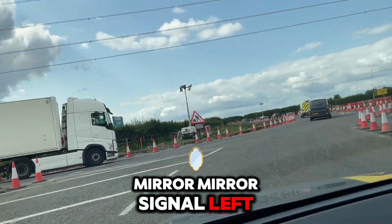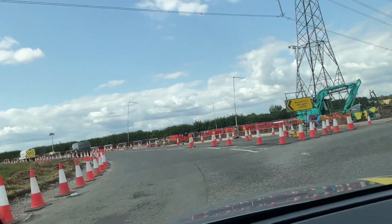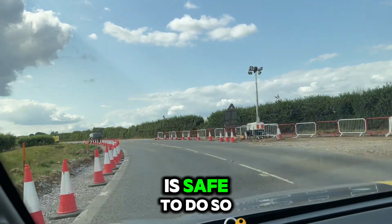Mirror signal left. Okay, nice and slow. Keep an eye here. Check all around your surroundings, make sure it's all good, and then you do your center and the right, and you pick up the speed when it is safe to do so.